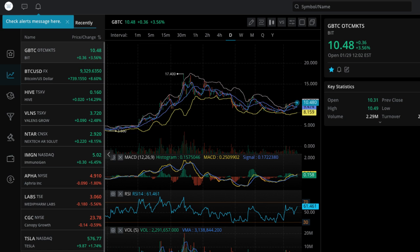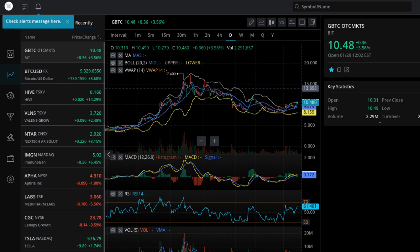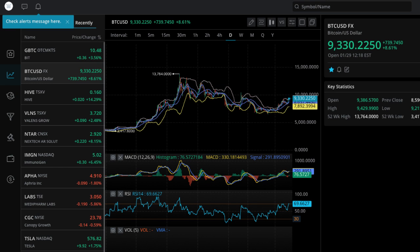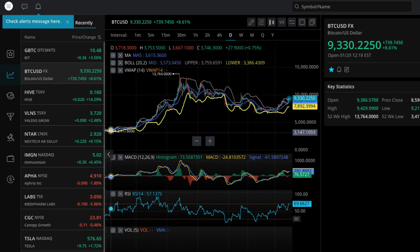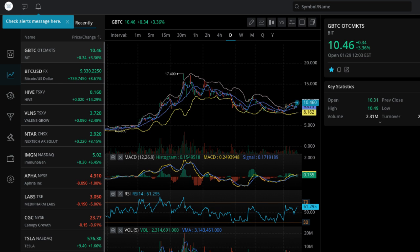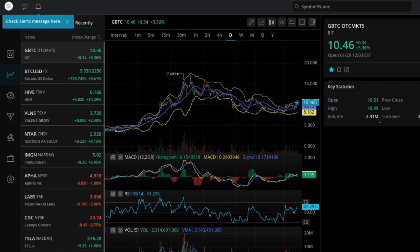Look at its chart, okay? Bottom of 365, high of 1740, currently at 1048. Look at Bitcoin. At 9,330, high of 13,760, and low of 3,417. So the chart looks pretty identical, would you agree? It looks almost identical. Look at that. The charts look almost identical. You can put them side by side. Look, you don't even know that I switched charts.